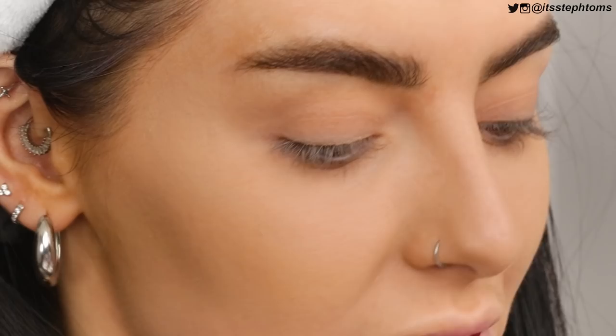I always get wary when powders are super, super fine because sometimes they can just make everything look a bit too matte. But even though the concealer said it was a velvety finish or something, it does still look like skin. It doesn't just look like, I don't know, an old piece of tissue paper. So far, I'm quite impressed.